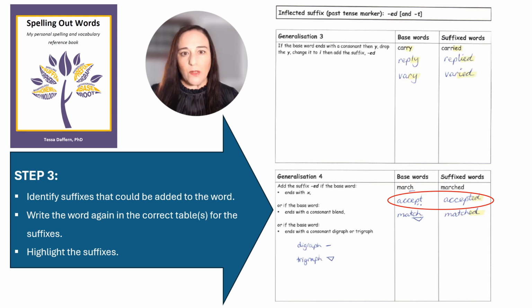To build a multifaceted representation of the word accept and to help the student remember the spelling of this word, the student may also be asked to analyse the morphemic structure of the word, or they could be asked to add morphemes to the word. A morpheme is a small, meaningful unit in a word, such as a base or root, or a prefix or a suffix. For example, the student can be asked to write the word again in their Spelling Out Words reference book, but in various tables that refer to particular suffixes.